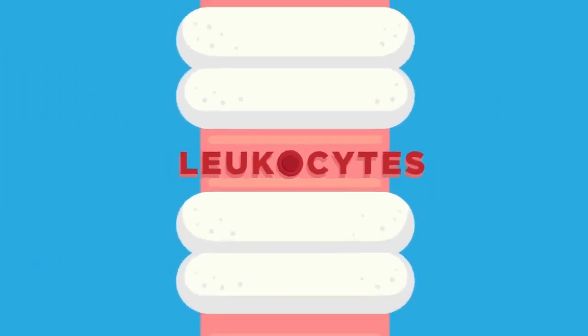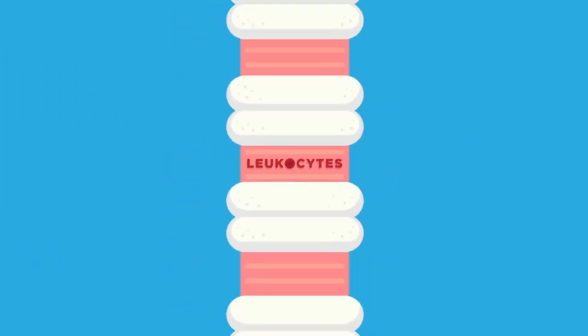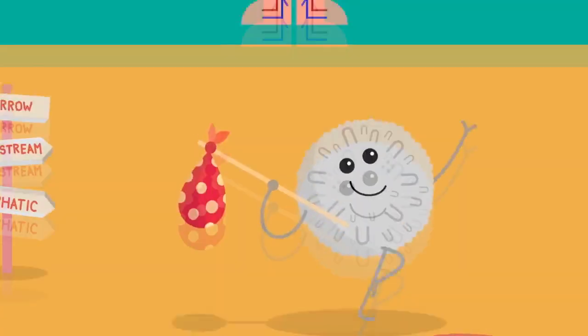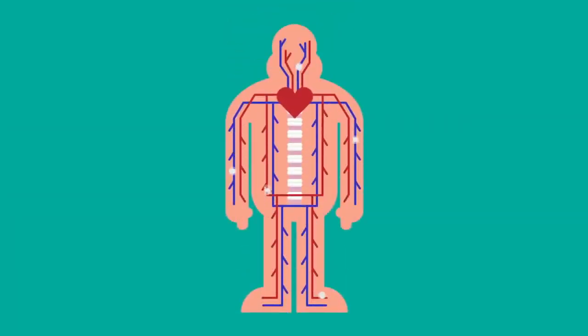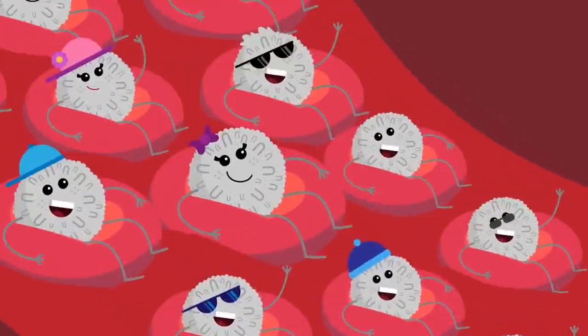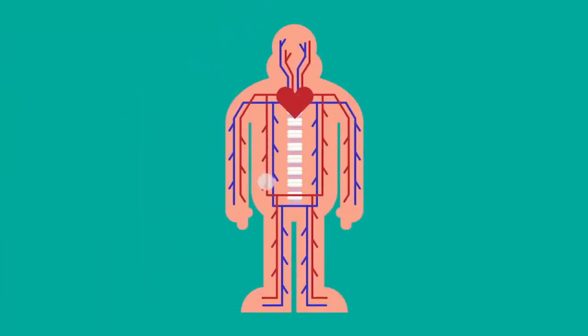The immune system relies on millions of defensive white blood cells, also known as leukocytes, that originate in our bone marrow. These cells migrate into the bloodstream and the lymphatic system, a network of vessels which helps clear bodily toxins and waste. Our bodies are teeming with leukocytes. There are between 4,000 and 11,000 in every microliter of blood. As they move around, leukocytes work like security personnel, constantly screening the blood, tissues, and organs for suspicious signs.